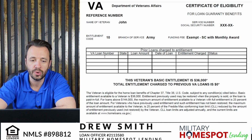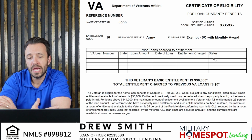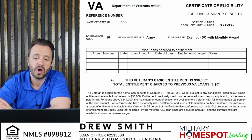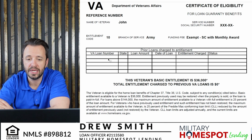So it would show a loan number. It'd show what state they're in, the loan amount, the date of the loan, and then the entitlement charged. And then the status here. So there's two ways that you can have entitlement or something showing up in these columns. One is that you have an active loan. So you have a mortgage, you bought a house, you used your VA loan, and it's showing right here.